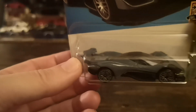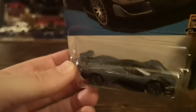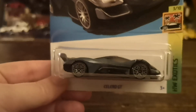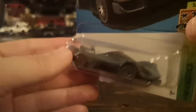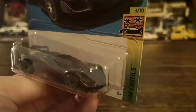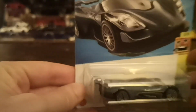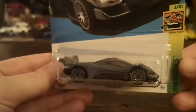You get some vibes from the Mazda Furai or the Rimac, other cars that have this kind of style, but it's pretty cool. You've got the front lights that are part of the glass portion, the glass canopy. You get a pretty intricate wing design, which looks good. And these wheels are really nice too.